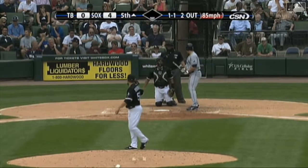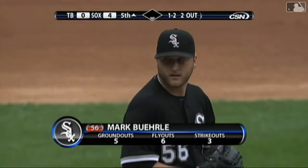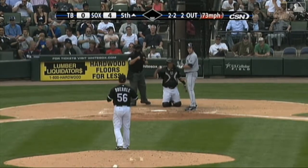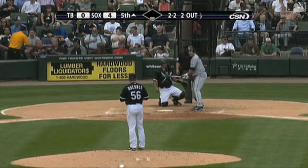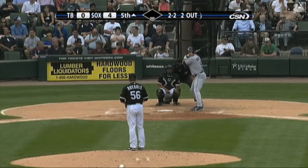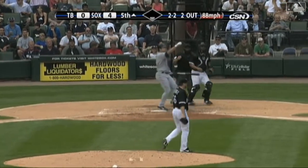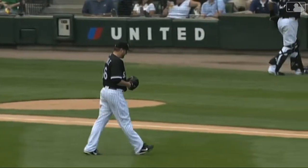There's a strike to Buehrle, and you count 1-2. He went out deep to right center. Breaking ball low. Today the Rays have really very little choice in their approach because if they take the first pitch, it's going to be strike one. If they swing at it, it's been an out. He's gone. That is 15 up, 15 down for Buehrle.